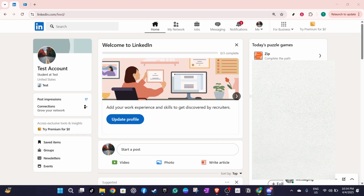First, you'll want to head to linkedin.com. Once you're there, go ahead and sign in. You can choose to log in with Google or Microsoft, whichever you prefer, or simply use your email address and password.